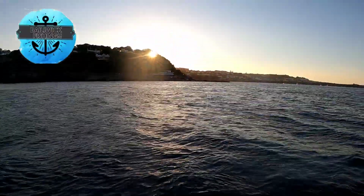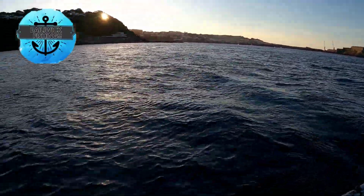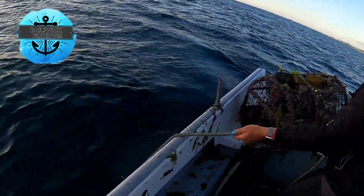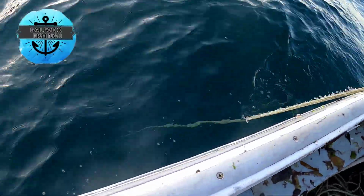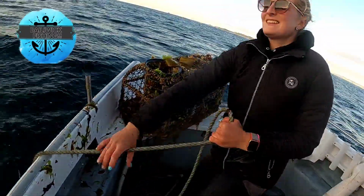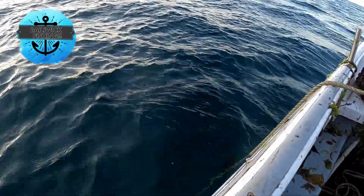Look at the sun between the trees. This is what we do in the summer months. We've got the horses to go and do when we get back again. Crystal clear though, look. Is it easier when I go up the tide? Yeah, that was much easier then. It's because you're pulling the slack in between the pots.